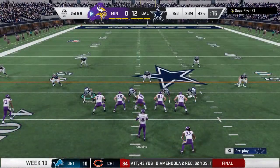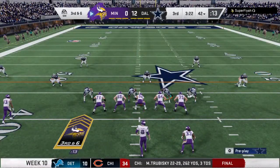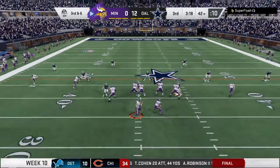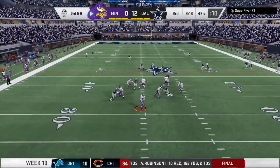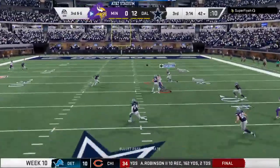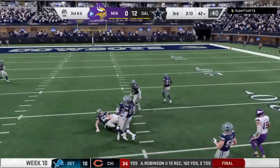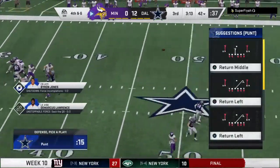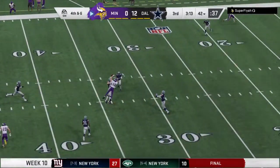Wide. Mike's 54. On third down, Cousins. And that will be incomplete. Well, they weren't scared to let it fly, but it falls to the ground and brings up 4th down.